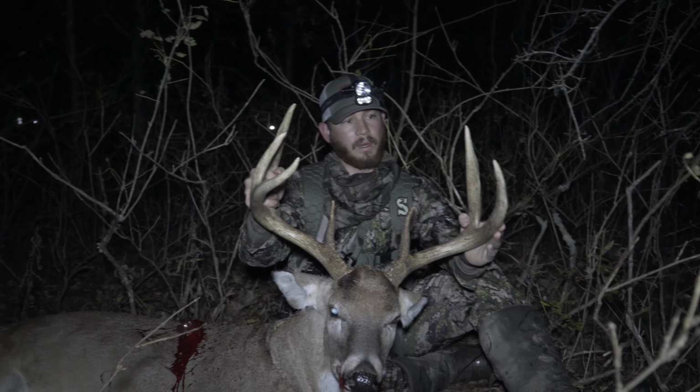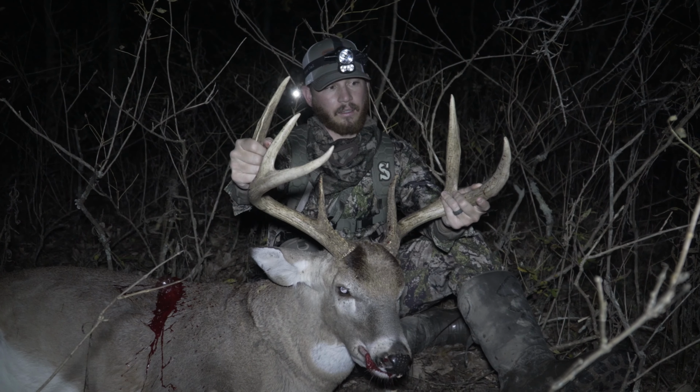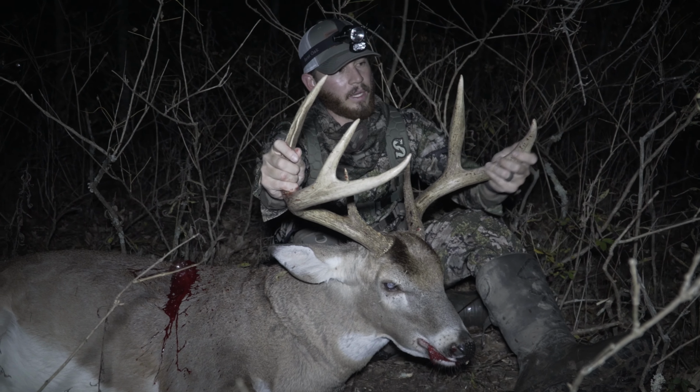Unfortunately, he was quartering too, but I knew he was so close that I could get a good shot on him in his lungs. As you can see, I put a shot on the right side of his body, high on his lungs, and it came out on the bottom, perfect. Wow, couldn't ask for a better afternoon.